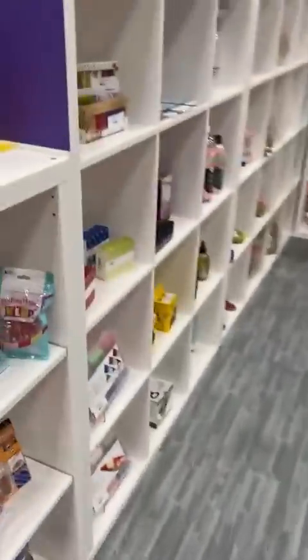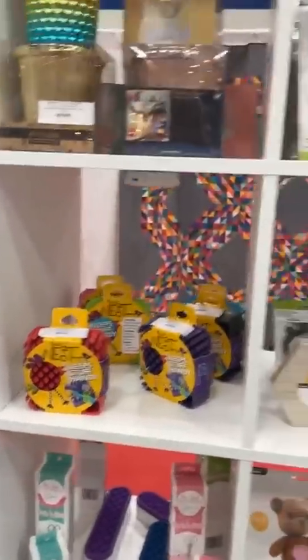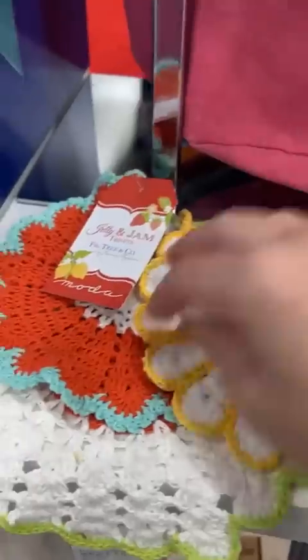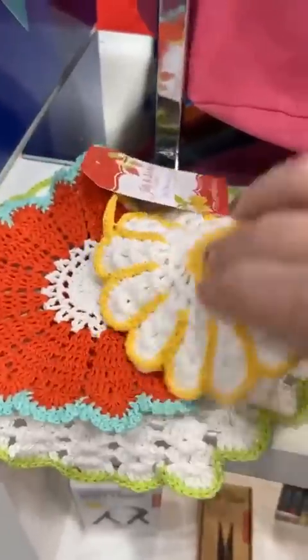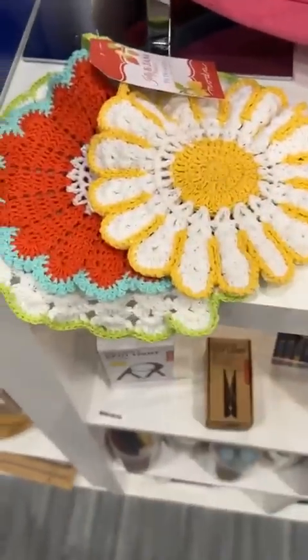So what other fun things? It's like a treasure hunt in here. So Moda carries so many different patterns and notions. So ask your quilt shop to come and get your favorite notions. Oh, here we go. These are trivets, cotton trivets from Fig Tree and Company that coordinate with Jelly and Jam. Aren't those fun? They've got a great retro feel. These would be fun for decor or for using.